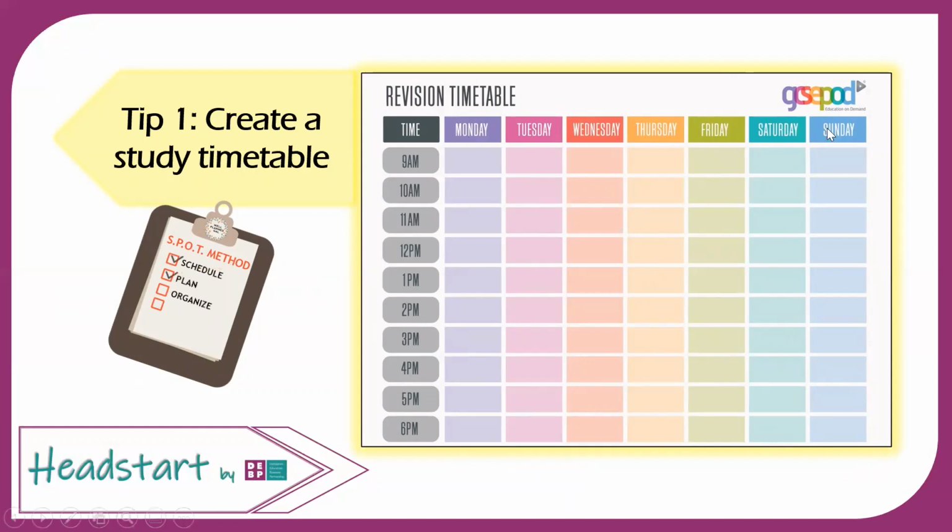If say you've got football all day on a Sunday, you just might want to study Monday to Friday. If you've got a part-time job, Friday and Saturday, then you might just want to work Sunday to Thursday. Okay, it's fully flexible for you.